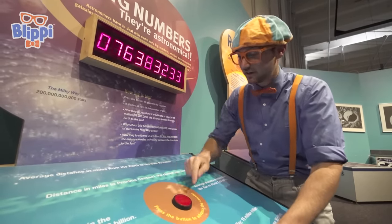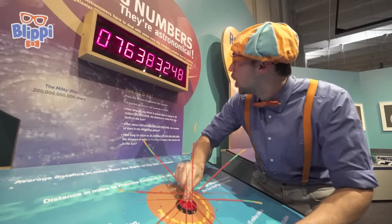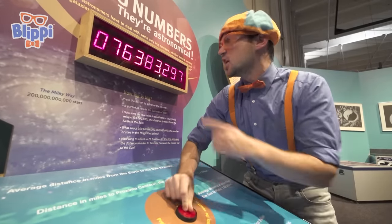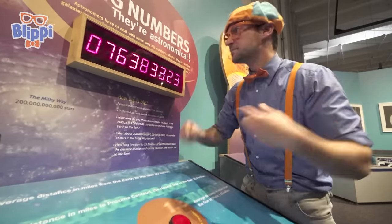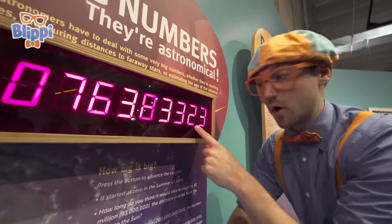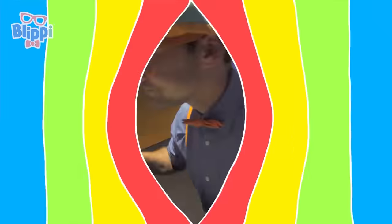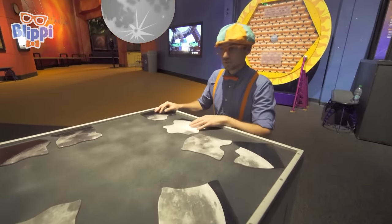See, it's at 3, 4, 5, 6, 7, 8, 9, 10. Every time you push this button, it goes up by one. So if you ever come to the Pacific Science Center, you can see what number it's at, because I am going to leave it at 76,383,323. Hey, I'm just doing this puzzle of the moon.